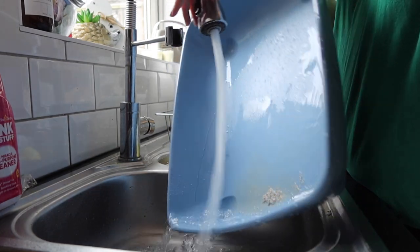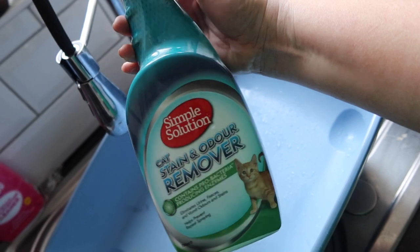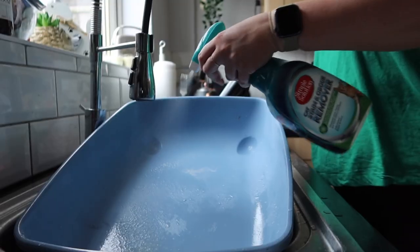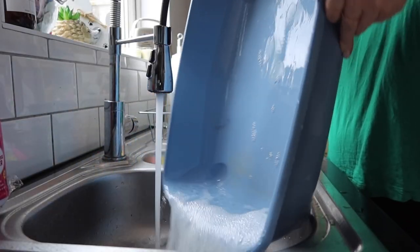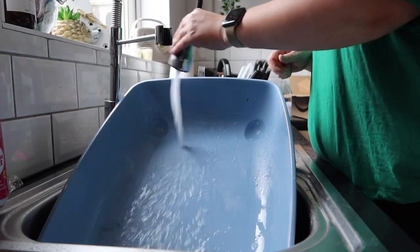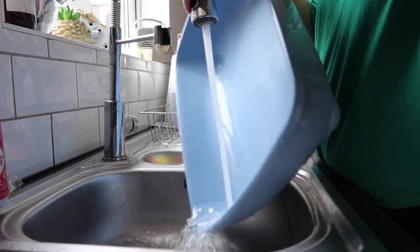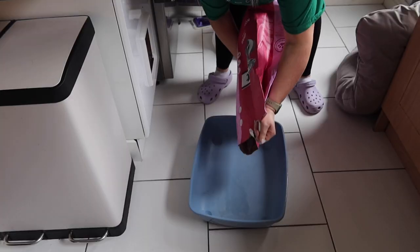But I'm just gonna give the box a wash out. And then I also do have the spray that I got from Pets at Home. It's a stain and odor remover. God, couldn't get my words. Just spray it with that, leave it on for a little bit, and then rinse it out. And then once it's clean, I'm just drying it off with some kitchen roll and then refilling it.